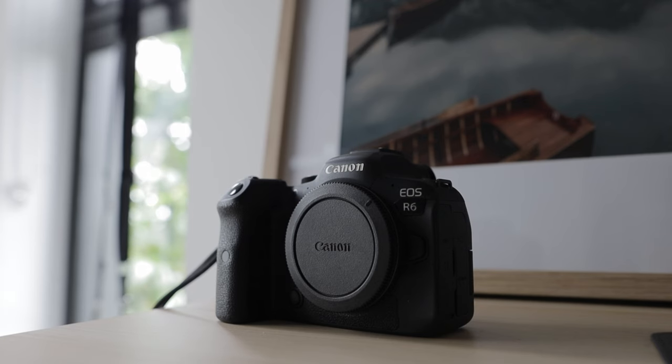So I highly recommend the Canon R6 for weddings because you shoot over 6,000 photos. Not only that, you're always shooting photos continuously. You're shooting at a high shutter. You just need this camera to be working as hard as possible. And I think this camera is perfect for wedding photographers.